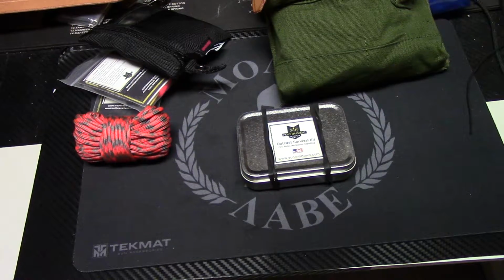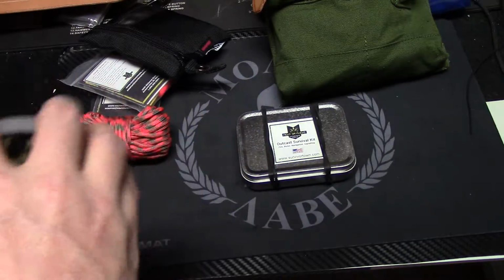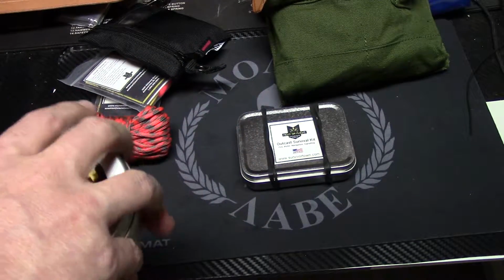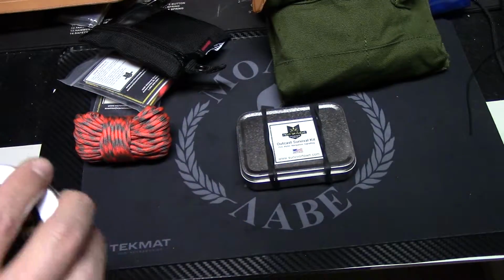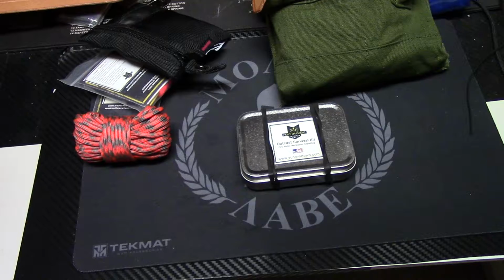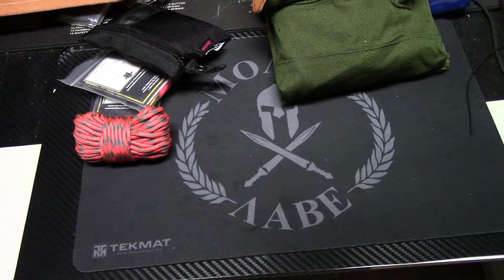Some cotton balls soaked in Vaseline, and I've got some fat rope. This stuff's awesome, by the way. I bought a tin of it, and I just have a bunch of these in there, and you kind of fray that out. That stuff lights when it's wet. I mean, it's really quite amazing tinder. So, we will break into this a little bit.